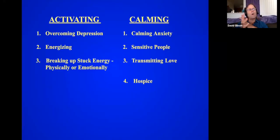So from all the different things we do, we can always look at whether that issue needs activation or calming. If someone's depressed, you're going to need more activation. If someone's tired, you're going to need more activation. Although if they're really tired, I mean like chronic fatigue, they can't handle activation. Also, activating will break up stuck energy. So you think of cancer, okay, we're not going to calm the cancer, we're going to break it up, right? And then calming would be for anxiety or sensitive people, transmitting love, hospice.